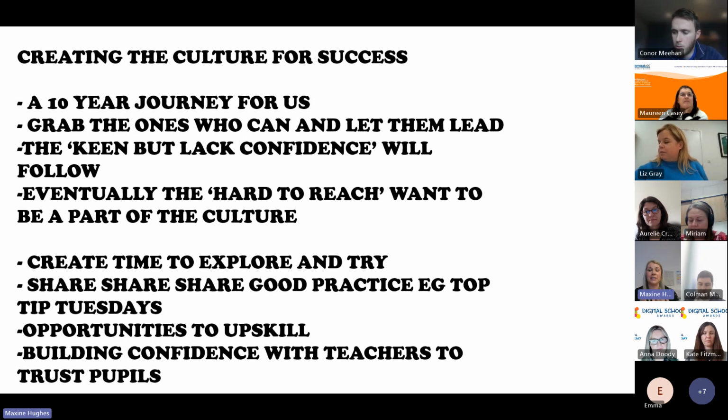We've also given teachers the time and the space that they need to continuously upskill. So on what we call our in-service days, our training days, we set time aside for teaching and learning and digital practice so that people have the time to do it, to converse, to share, to go into each other's classrooms and share their good practice. Sharing good practice, I think, is one of the key things as well.